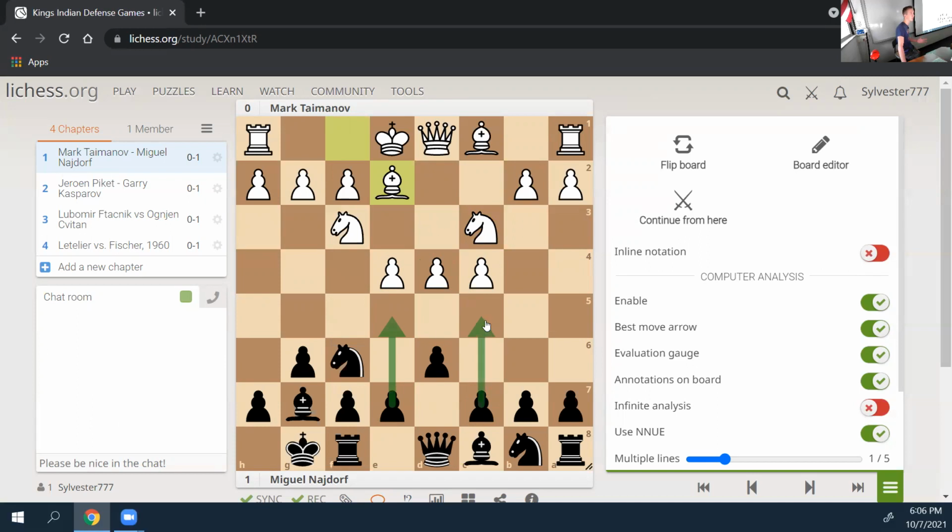And c5 is more of a Benoni type structure, which is not in the spirit of the King's Indian defense, but against certain white options, it's the best move. But here we're going to go for e5. At first glance, this looks like it drops a pawn because there's only one defender and there are 2 attackers. It looks like white's won a pawn here, but there's a very important tactic that can win the pawn back.